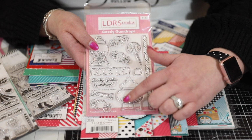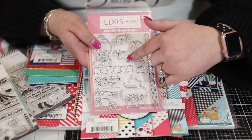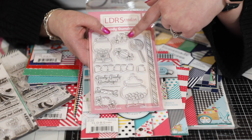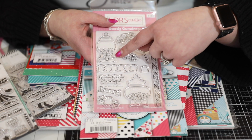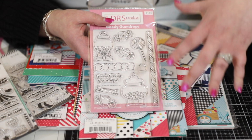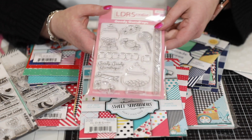We have the gumdrops in the jar here. We have different types of candies and things, and you could also of course use these at Christmas and colour them in the traditional red and white. We have our lollipops or popsicles, and then of course we have our gumball machine and Goody Gumdrops here. So again, lots and lots of different ideas, very versatile, and that's what I like about these sets.